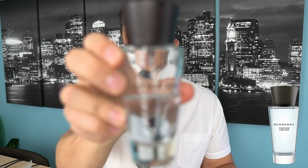I love this one. Again, Burberry Touch will always be in my collection. This is why I love cheapies. You can be a snob about cheapies. You're missing out on great fragrances if you just avoid a scent based on price. Definitely give this one a try, Burberry Touch.